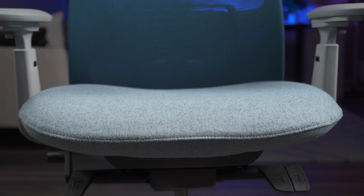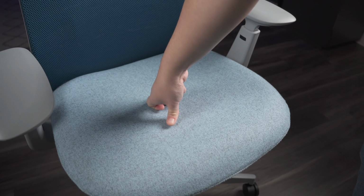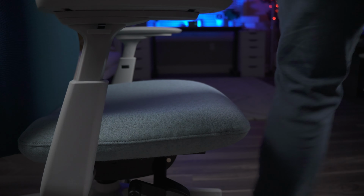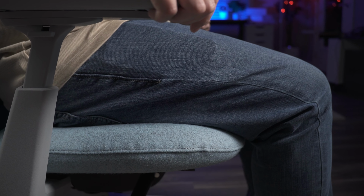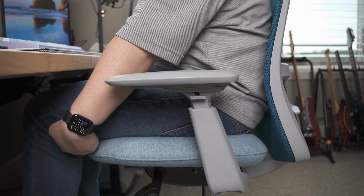The Haworth Soji has a relatively flat seat with a waterfall front edge. The foam is firm but supportive, striking a nice balance between comfort and ergonomic support. It definitely feels like you're sitting on top of the seat rather than sinking into it, which makes it easy to shift positions throughout the day. And the waterfall edge helps reduce pressure on the back of your thighs, promoting better circulation.